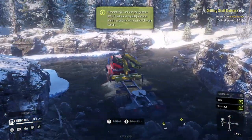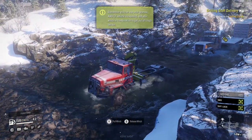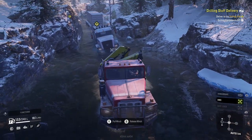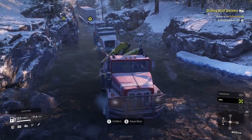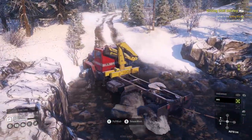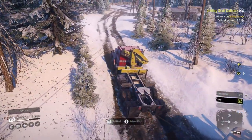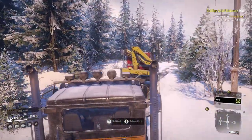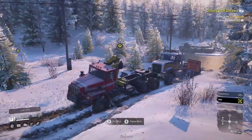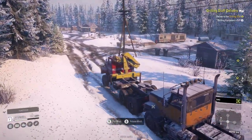Almost out of this here, guys. It's got to turn to the right. Alright, so I had to detach. Oh, got a little bit of glitch going on there. Alright, so let's get this guy over here. So the Prostar definitely has proven that this thing is a beast. I mean, we already knew that, but this thing is a beast. I'm gonna just put it right up here.